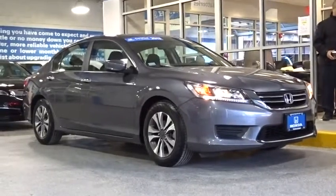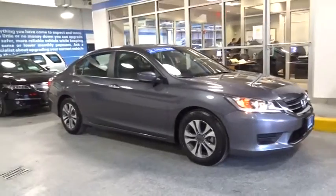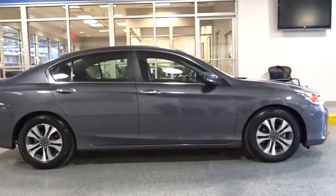The 2013 Accord. Ingeniously simple, yet overflowing with luxury and technological creativity. All that and more in the Accord. This vehicle has less than 6,000 miles.